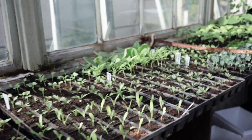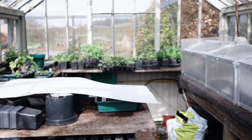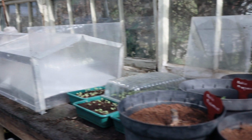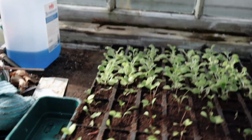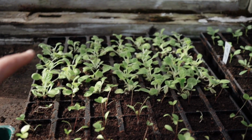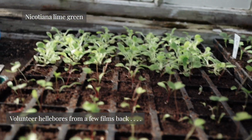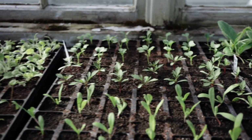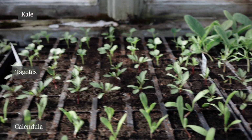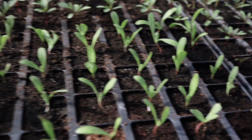The end of April and beginning of May is the time when there is so much demand on real estate in the greenhouse. So all this clutter is going to have to go because I need that for seed trays. So I have some Nicotiana, that's a lime one. These are some of the hellebores that I transplanted. Then at the back there we've got a kale, and these are tagetes for dyeing, and some calendula.